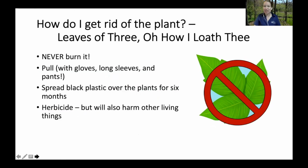All right, how do I get rid of the plant? This is another question I get quite a bit. This is another one of those sayings: leaves of three, how I loathe thee. It's really hard to get rid of poison ivy sometimes. My first thing to say is never, ever, ever, never burn it.